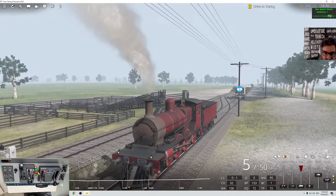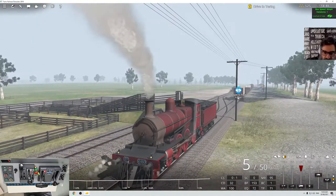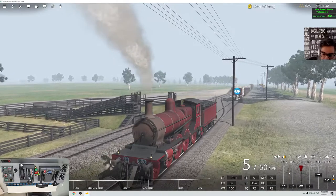They've modelled the chuff sounds quite nicely on this one, and the air compressor panting's quite nice too.